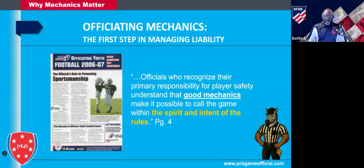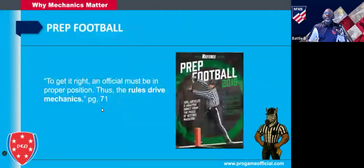Now you remember in our second class I gave a definition. I'm sorry, I'm not even there yet. Let's go on. All right, to get it right, an official must be in a proper position. Thus, the rules drive mechanics.